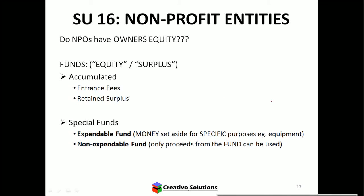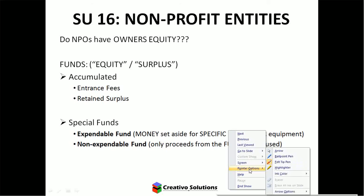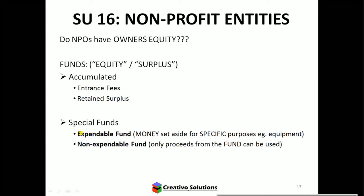Right, you can have funds. I've never seen them test this before in any of the exam past papers, but it's something that they cover in the textbook and they mention it in the study guide as well. They talk about funds that can be expendable or non-expendable. So do you agree if I'm owning or running a club, let's talk about tennis, there could be certain things that need to be repaired. If I need to resurface the courts and I'm going to keep a fund for it, is it expensive or cheap to resurface the courts? It's expensive.